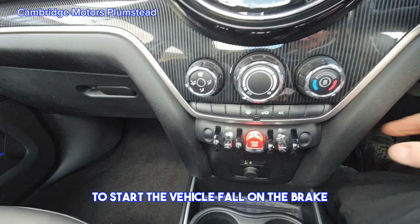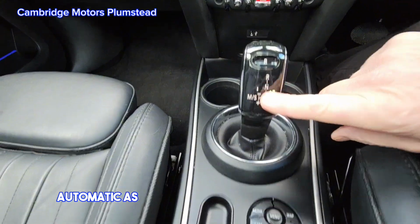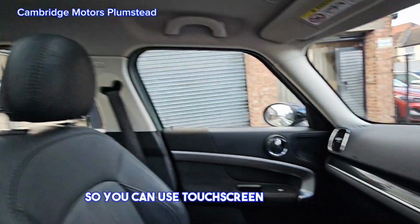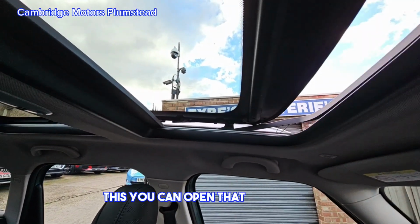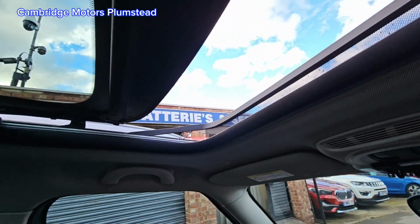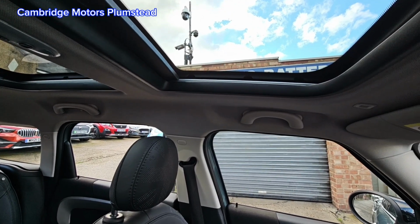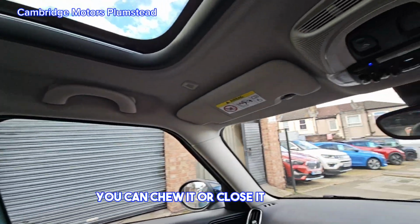To start the vehicle, foot on the brake, that starts the vehicle. Automatic, as I said, this controls this screen here, which is touchscreen as well. So you can use touchscreen if you wish. This, you can open that if you wish. You can tilt it or close it if you wish.